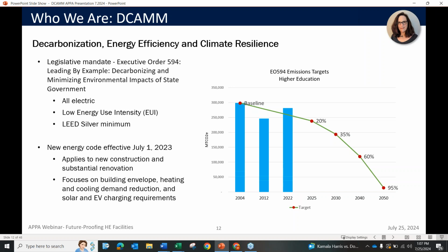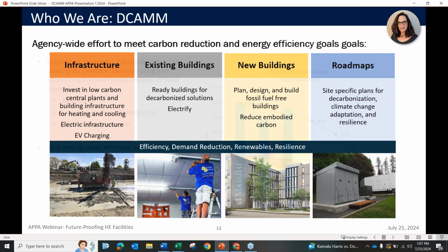In addition, there is a new energy code that was effective July 1st, 2023. It focuses on the building envelope, the heating and cooling system, but fundamentally on really creating energy efficient buildings, both in major renovations and in new construction. Next slide.